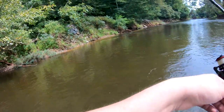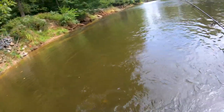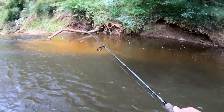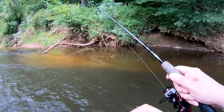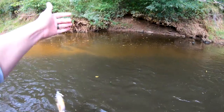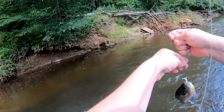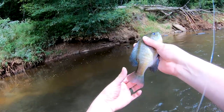Try that little pull over there. Dude, the current here is so fast. Got something. Got something nice. Sheesh. Ooh. The size of this guy. Calm down, buddy. Just barely hooked. Look at the head on that guy.